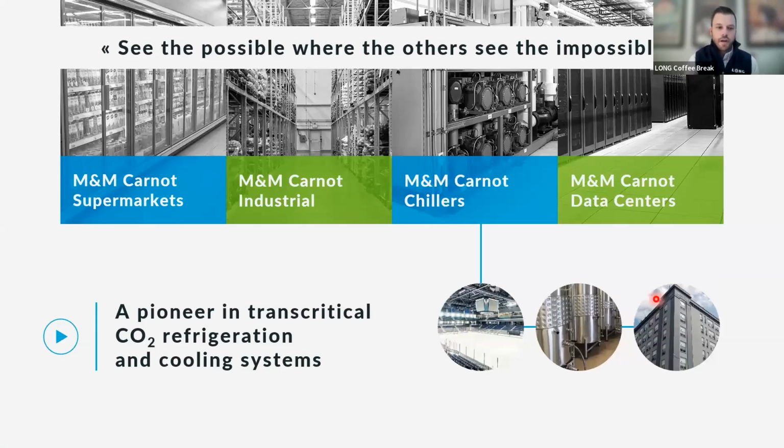So the first thing I just want to share is that M&M Carnot has been around for 50 years, specializing in industrial and commercial cooling. So they're not a new company. This is not new technology. But what is relatively new is taking this technology using natural refrigerants, primarily CO2, and applying it to more traditional HVAC applications. So the reason we're really excited about that, and they've started to expand the use of that in the last 10 years really in Canada and are now growing in the United States. And we're excited to be one of their partners for a lot of different reasons.